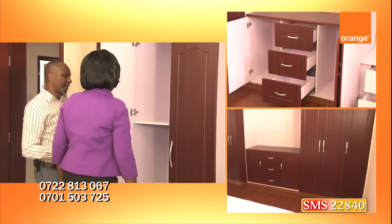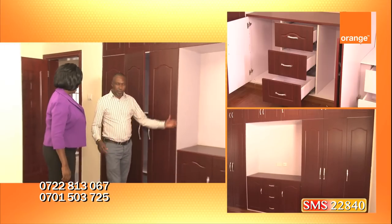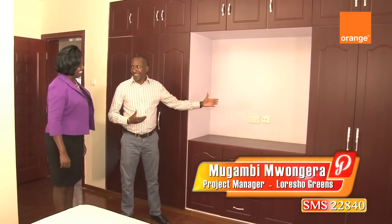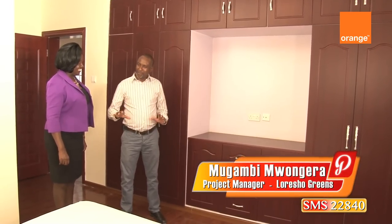And then we have a facility also to put your telly. At times you want to see telly in your privacy, so you've got your own telly there. You watch it at your cost.